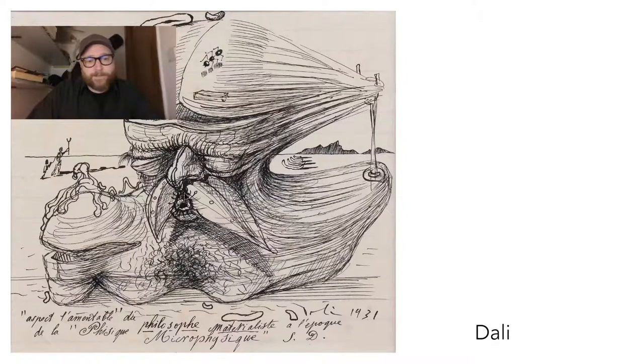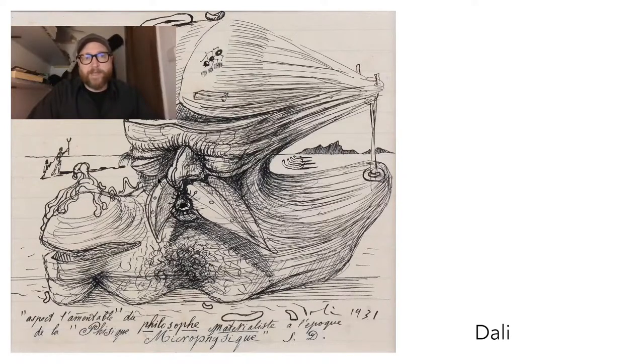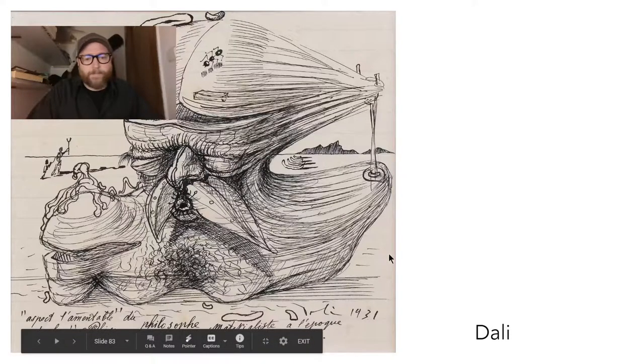Dali, of course, famous for becoming almost like a commercial famous painter. He created this entire persona, and it's hard to know what's real and what's not. But there's no doubt he really loved drawing from an early age. He started studying under a famous artist, I think, by the time he was 14 or 15 years old. And so he had a lot of time practicing drawing and painting.